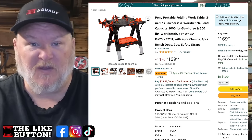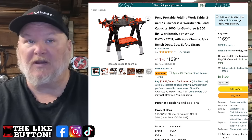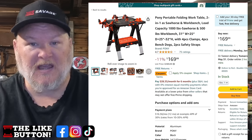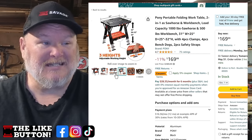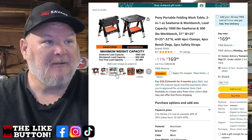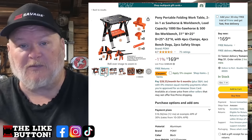Now, Pony, of course, famous for their clamps. They've now got a Pony portable folding work table here. This is essentially the same kind of concept as we see with the Works table, with the Craig table that, you know, is no longer being made. It's $170, though. 2-in-1 is a sawhorse. I don't see this at that price, $170, even with the 5% off coupon.